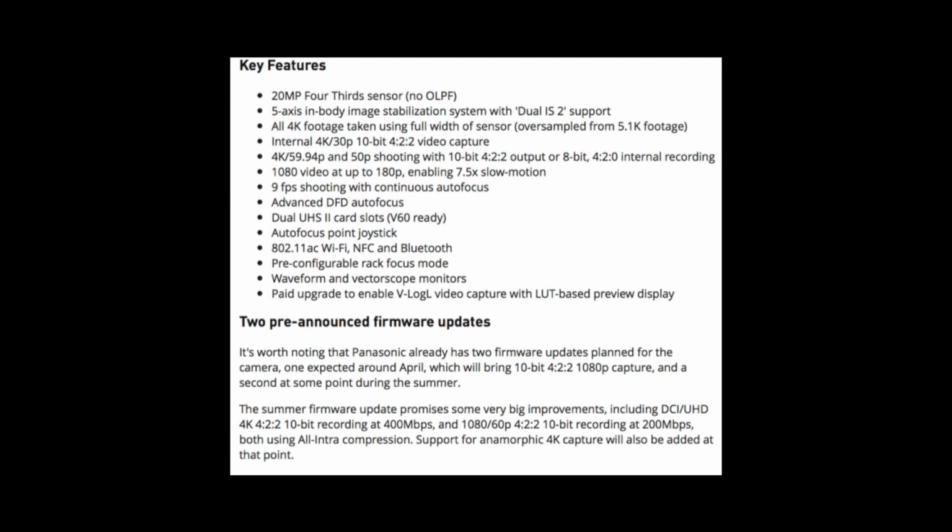There are also 2 pre-announced firmware updates. Here, according to DP Review, it says it's worth noting that Panasonic already has 2 firmware updates planned for the camera. One is expected around April, which is going to bring 10-bit 422 1080p capture, and a second at some point during the summer. The summer firmware update promises some very big improvements, including DCI and UHD 4K 422 10-bit recording at 400 megabits per second, and at 1080 60p 422 10-bit at 200 megabits per second, both using all intra-compression. Support for anamorphic 4K capture will also be added at that point.